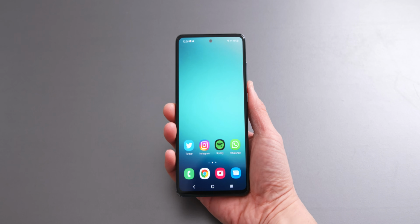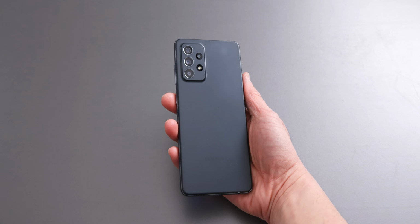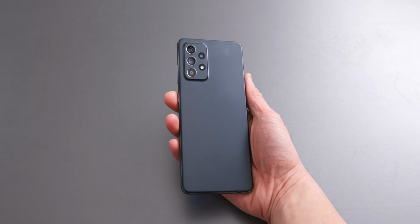So the design of it is pretty simple, right? This is a black colored phone. It obviously comes in various colors, but they all look pretty plain. And this is a plastic phone, plastic backed, plastic frame, but they own the plastic material, right? They don't try to pretend like it's plastic, or they don't try to pretend like it's metal. It's just plain plastic, but it feels durable.